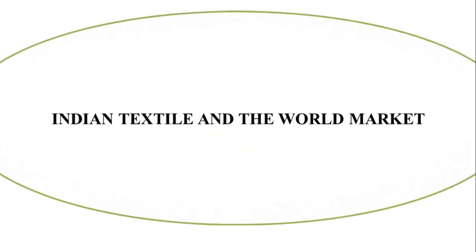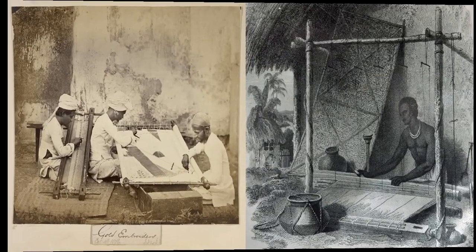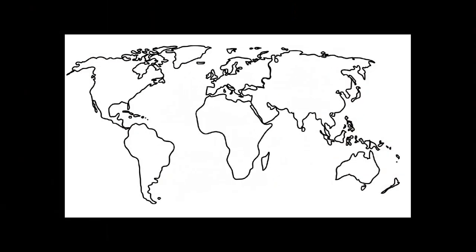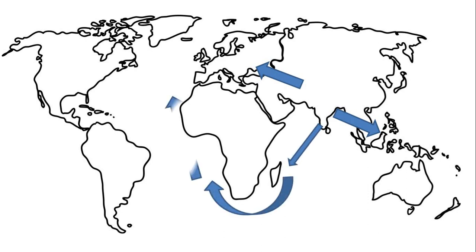Around 1750, before the British conquered Bengal, India was by far the world's largest producer of cotton textiles. Indian textiles had long been renowned both for their fine quality and exquisite craftsmanship. They were extensively traded in Southeast Asia, that is Java, Sumatra and Penang, and West and Central Asia. From the 16th century, European trading companies began buying Indian textiles for sale in Europe.